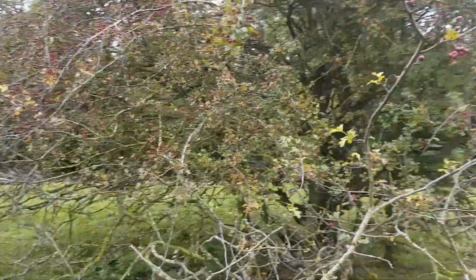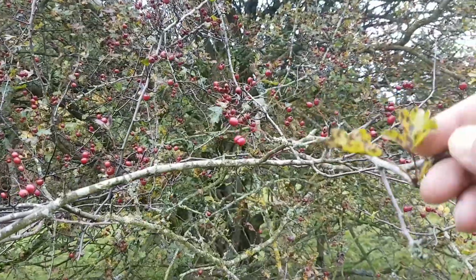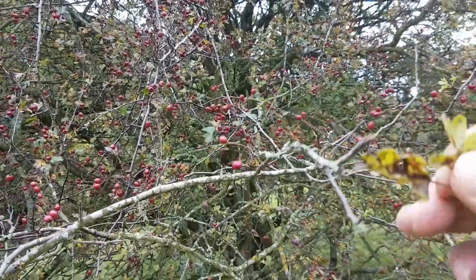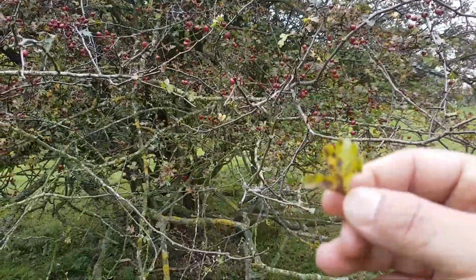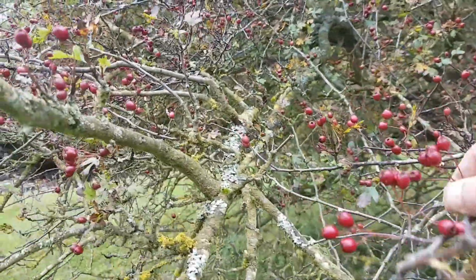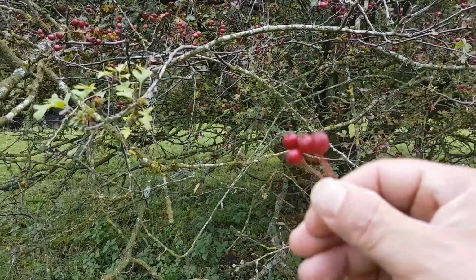Got some hawthorns. Leaves are starting to change on it now, but in the spring you can pick these leaves and eat them, and it's called, or was traditionally called, bread and butter. But the berries, you can boil those up to a pulp, flatten it out, dehydrate it, and make a delicious fruit leather.